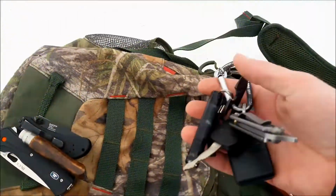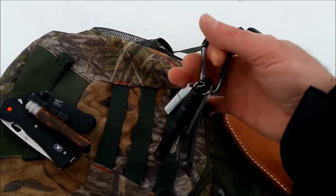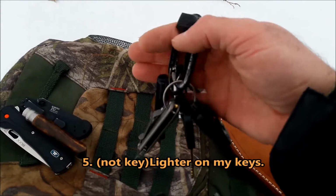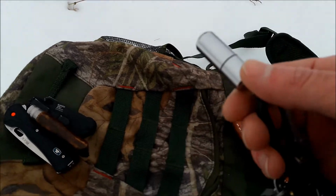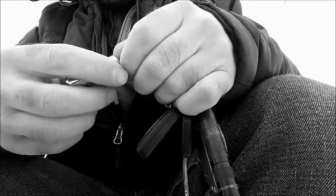once again, I'm not going to talk about all the things on here or why I have all the things on here, but my keys, because my keychain has a little bit of everything. It's got a light, it's got another knife, it's got a little pocket tool, but stripping all those things away, this is probably the most important. This is a little lighter. Let me set this down so I can show you guys. So this is just a little lighter.